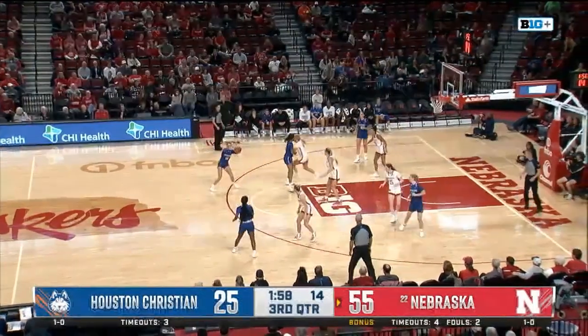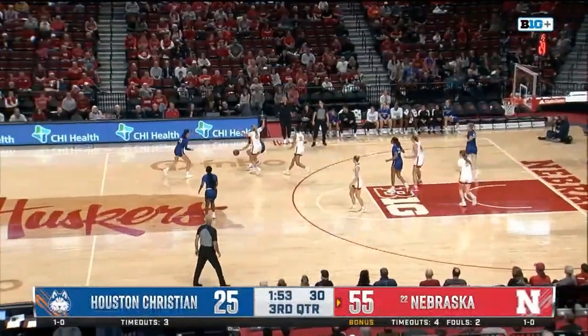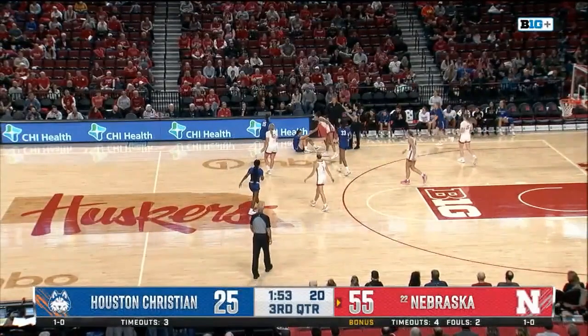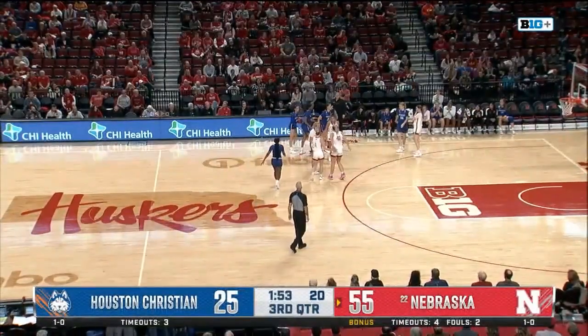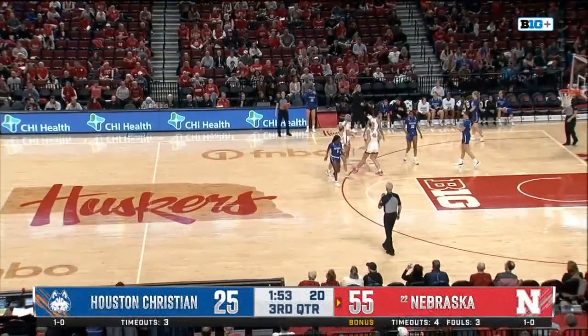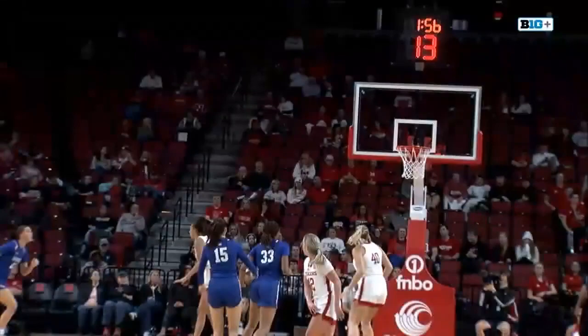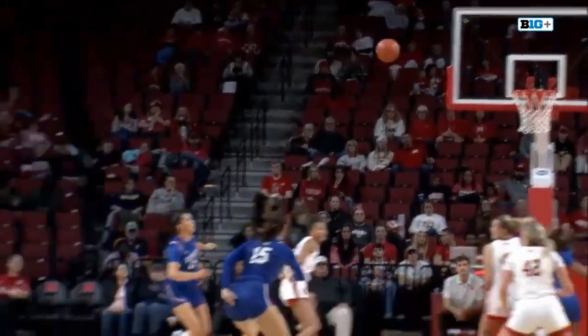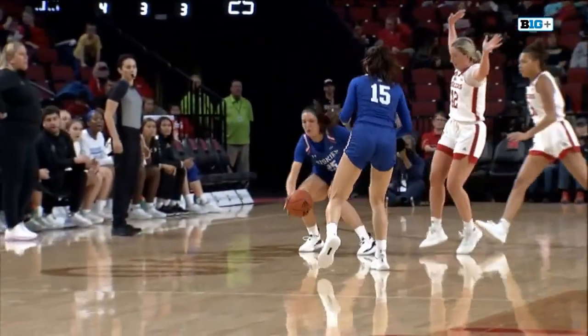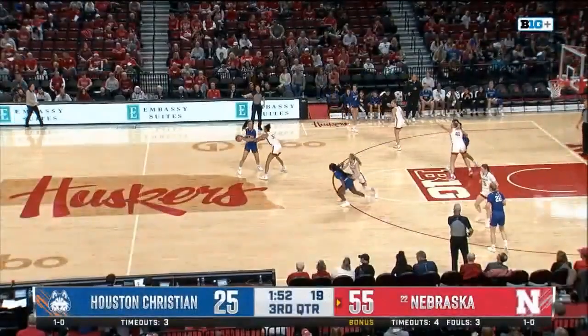Wilson with it for the Huskies. Vujakovic, she gets a clean look, off back iron. Chasing down the rebound is Sutherland, and she's fouled. So Kroll picks up her third. They are not in the bonus yet. There's 2 fouls away from that. And long shot, oftentimes long board. Absolutely.